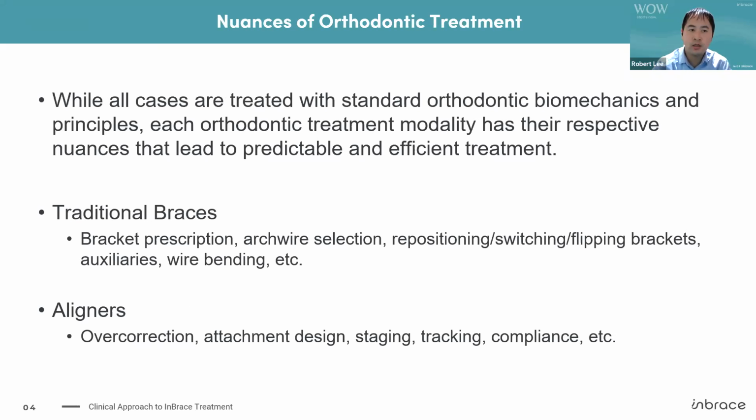So just to begin, I always like to talk about the nuances of orthodontic treatment. While all orthodontic cases are treated with standard mechanics and orthodontic principles, I usually just like to say that each treatment modality has their respective nuances that we have to learn and master as orthodontists to make it predictable and efficient. So with traditional braces, actually, I would say it has the most nuances.